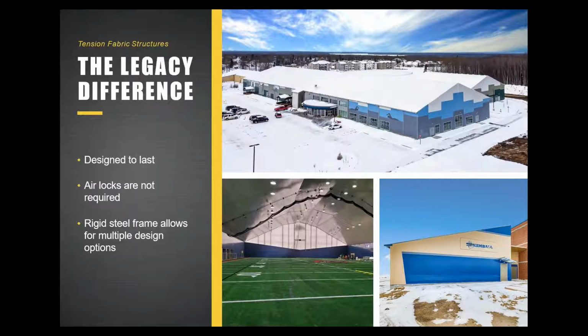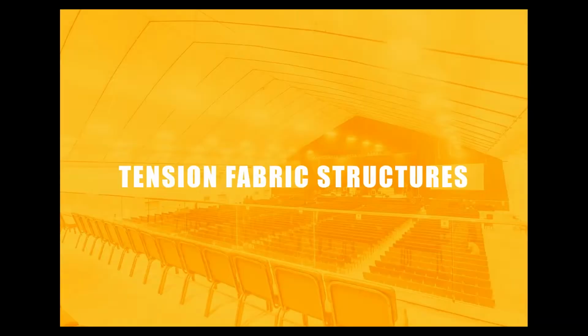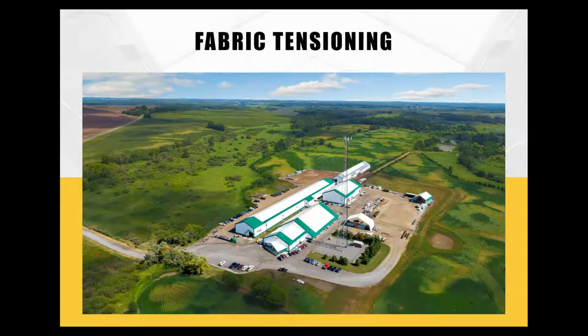But before I go on and compare our buildings to the tension fabric structures that we compete against, we're going to show a short video that's going to take you through a quick tour of our crews tensioning our fabric over our buildings, going through our metal shop and our fabric shop, and really show you how everything's done on site. And again, just a quick video. There will not be any audio to this, so just sit back and let's take a little look.